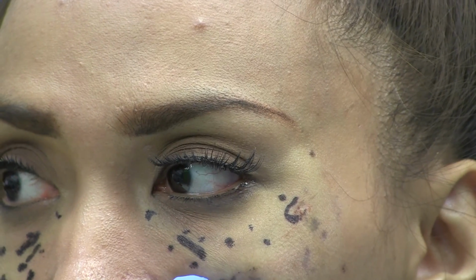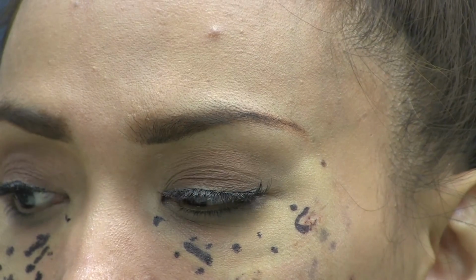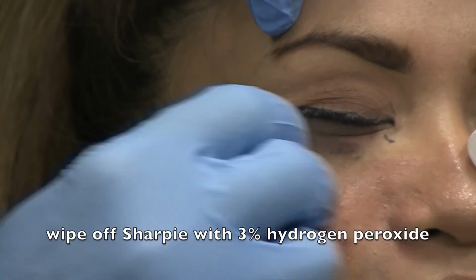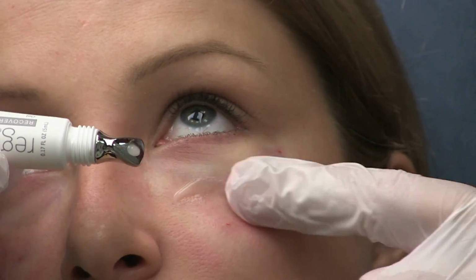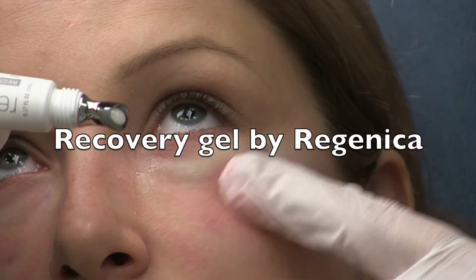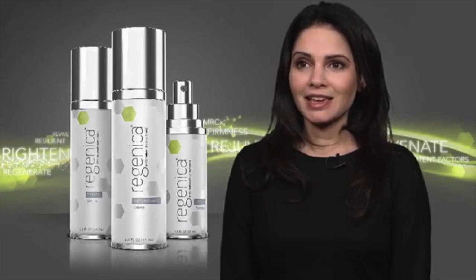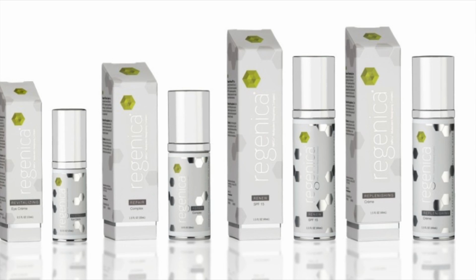So all the time you try not to be rubbing against the skin with the cannula, and you want to stay above the muscle if it's in the lower eyelid area. When you're done, you put pressure for 3 minutes and then massage with recovery gel. Have the patient gently massage the area twice per day for 20 seconds with the recovery gel. The recovery gel has arnica montana to prevent bruising, and vitamin K and growth factors in it.